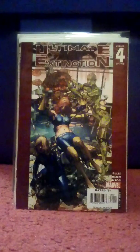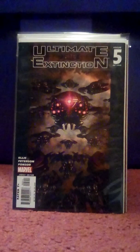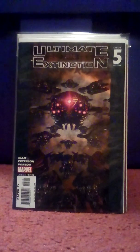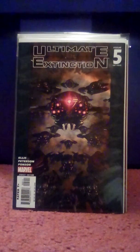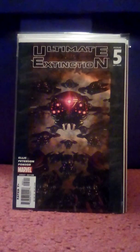Got Ultimate Extinction, number 4 and number 5. I picked up the first 3 issues of this series a year or 2 ago, and it was really cool, so I went ahead and picked up these last 2.